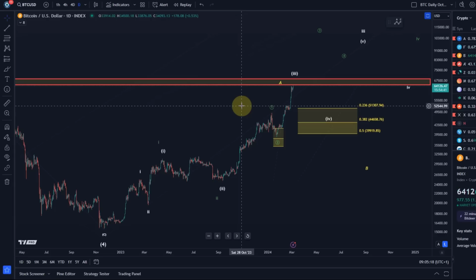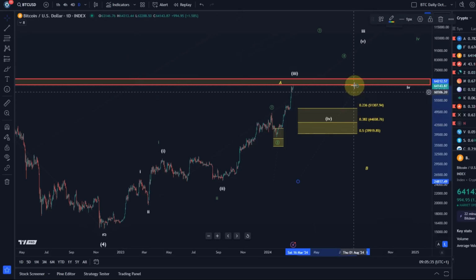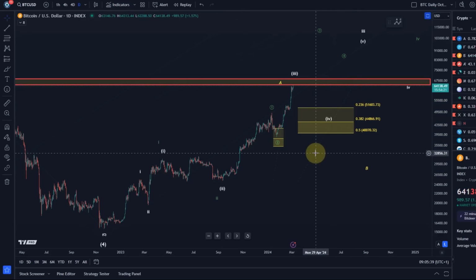That's the purpose of the green count, to suggest what will happen if we make a sustained move into all-time high territory. Until then, the white count remains my preferred outcome, because it tells us that a pullback is on the horizon in wave 4. That's also in line with some altcoins, which are actually due a wave 2 pullback. But again, it's a bullish market, and if the market doesn't want anyone in, it will just keep going.